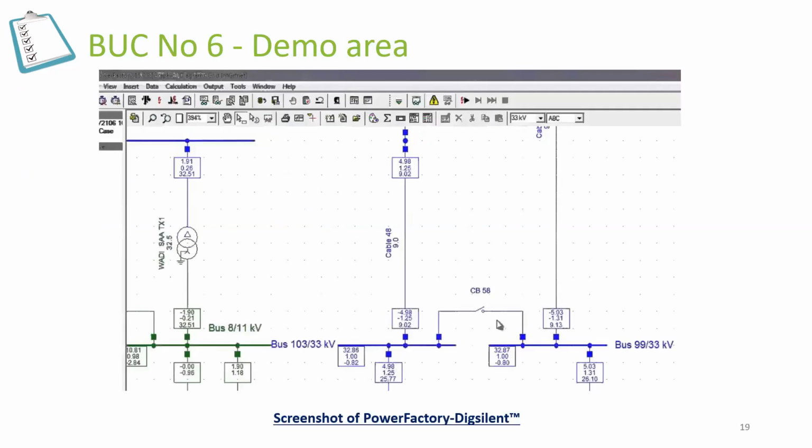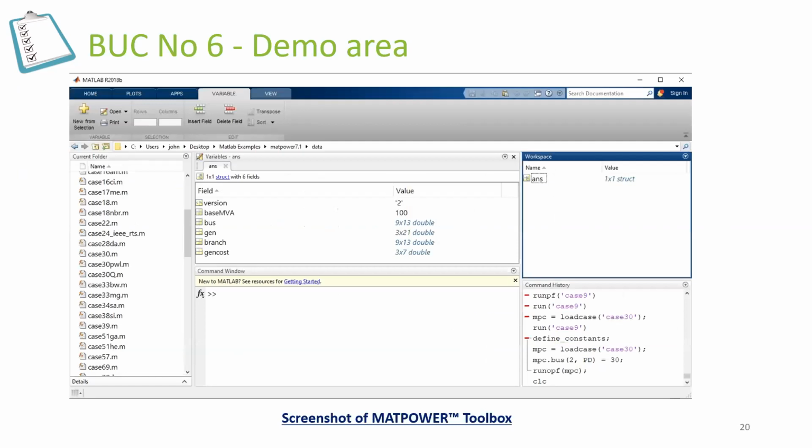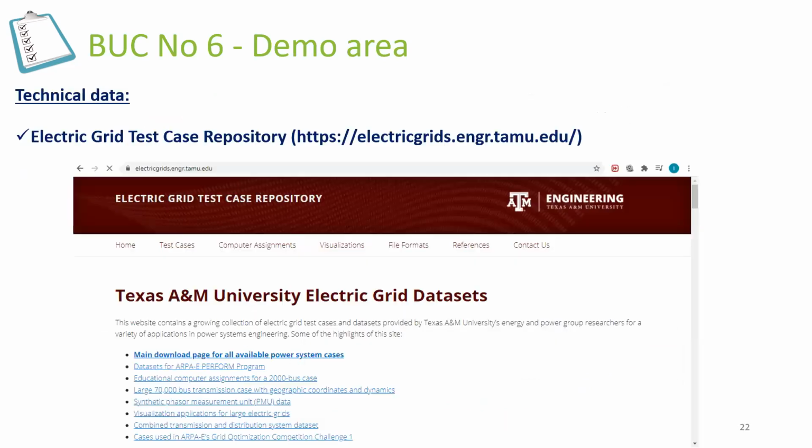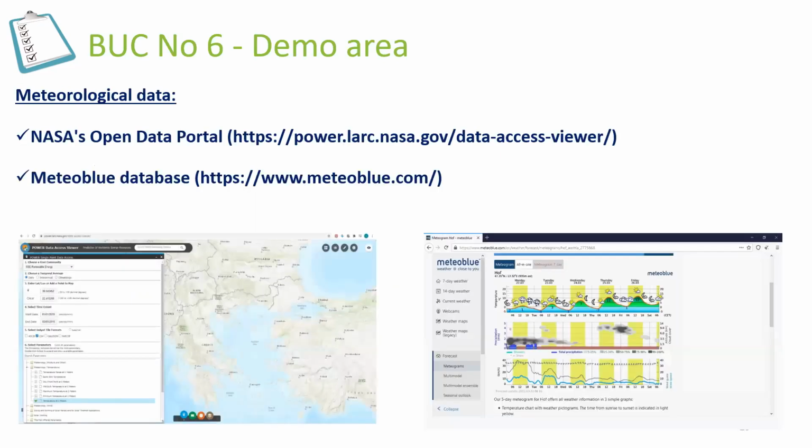Here there are some screenshots from these suggested tools. Here we see a screenshot from the DIgSILENT PowerFactory toolbox, one screenshot from the MATPOWER toolbox, and one screenshot from the Power System Analysis Toolbox. Also, technical data for the electrical grids might be found in this link as well. And finally, meteorological data might be obtained from these two sources.